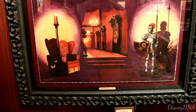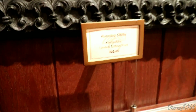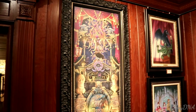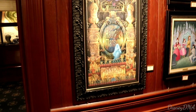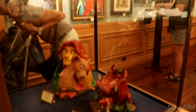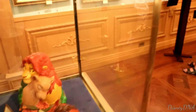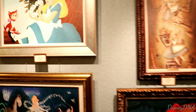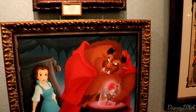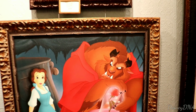By the way, none of this art is cheap by any means. But this whole back area is all full of Disney art. Keep going back. I really like this one. How much is it? Okay, but this one is really neat.